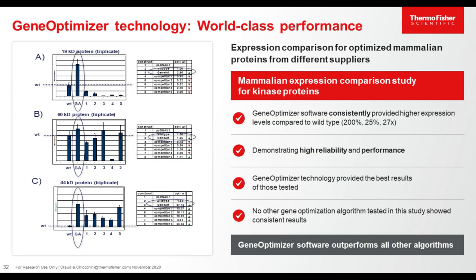So what we did next is that we stress tested our gene optimization technology by comparing it with analogous technologies offered by our competitors. And for this purpose, a selection of protein kinases was taken. Also in this case, optimized genes delivered more protein compared to the wild type. And the best result we got was a 27-fold increase. On the contrary, in case of competitor methods, they failed, at least in one example, to provide better yields compared to the wild type. So in conclusion, it seems that with the GeneArt gene optimization algorithm for mammalian cells, we have a very good tool in our hands to increase protein production.